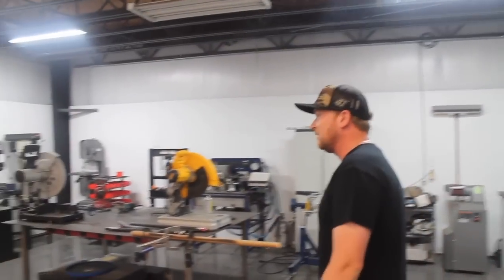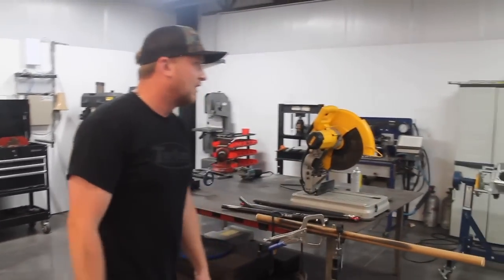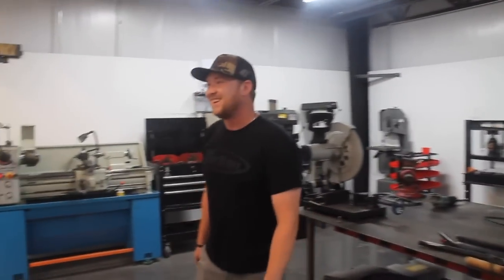Here's our machine room. We got a lathe, drill press, stuff like that. This is where we usually are fixing parts or building parts or just cleaning stuff up. We got our engine department over there. Maybe we can start building our old engines in house here soon.